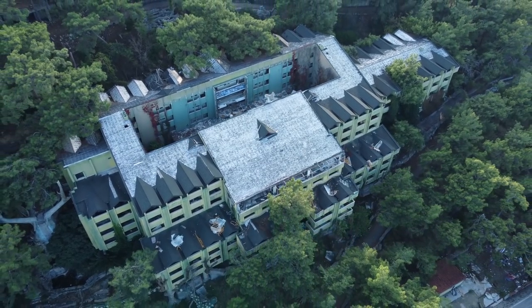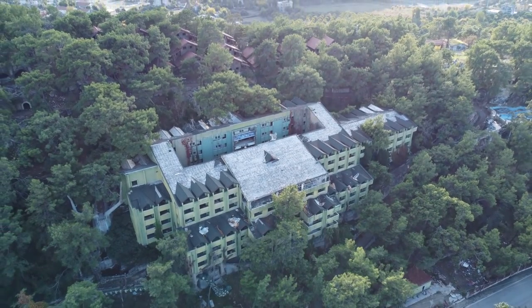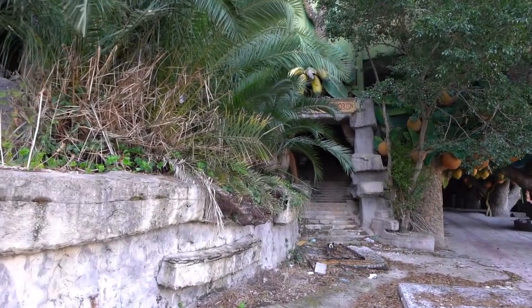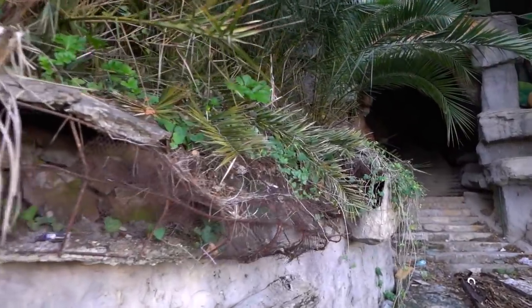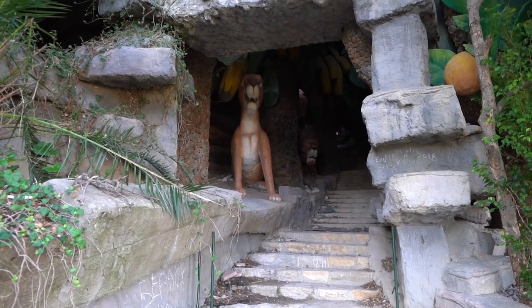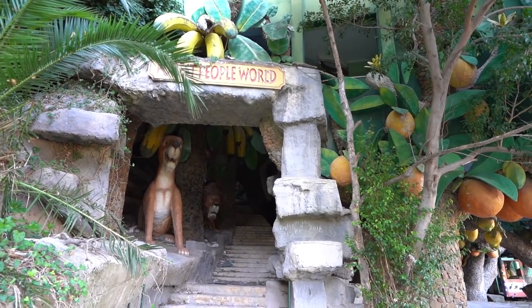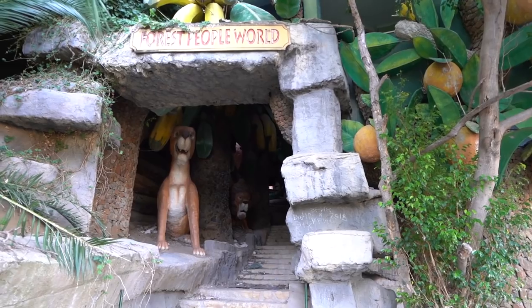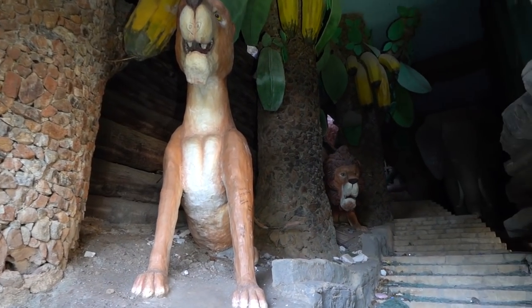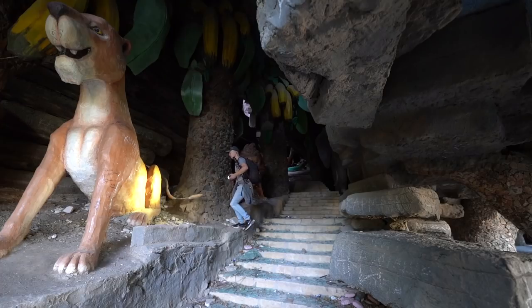I arrive at the Naturland Forest Resort, one of the big hotels on this site. Giant animal statues. Oh, there's our elephant over there. That's funny. Pretty big, right?